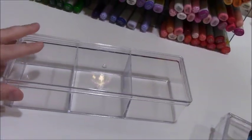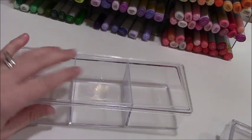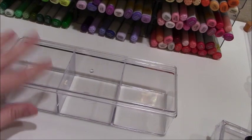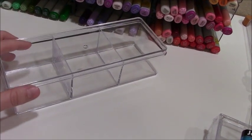I also found this thing there. It's like this 3-compartment thing with a lid. I think I bought 2 just to kind of have, because like I said, I'm coming across places where I need to figure some solutions out. And I bought some different drawer trays and stuff like that.